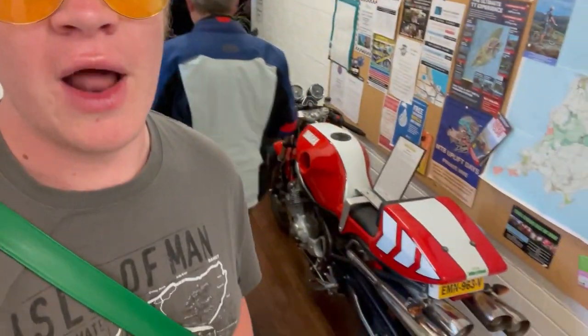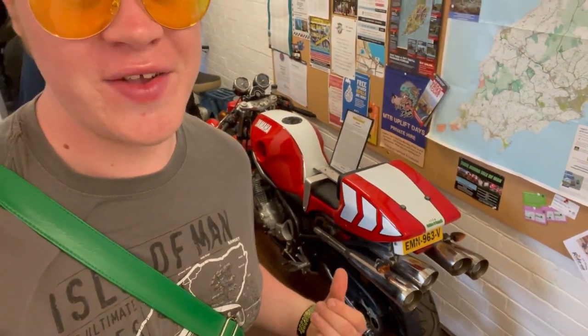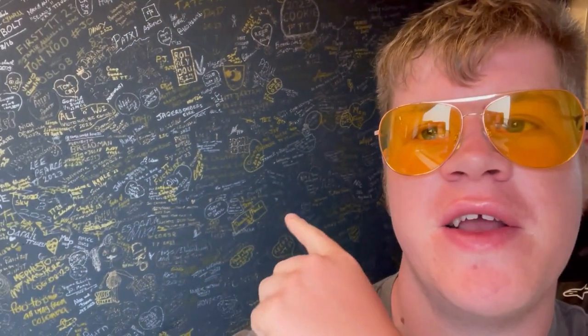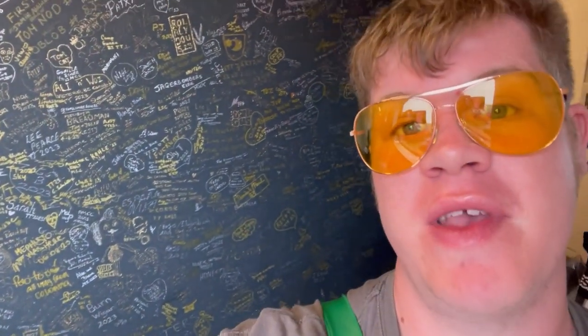They have loads of bikes like this lining the corridors. I wanted to show you this particular one. This is a Yamaha 600N, and look at the exhaust on that. That is absolutely insane. So one of the other cool things to do when you come to the Victory Cafe, you can see behind me, everyone has signed a wall. There's a few people signing the wall right now. I'm going to put my name on it.